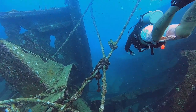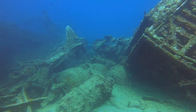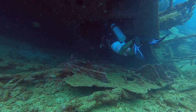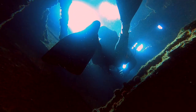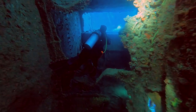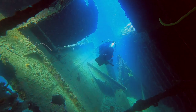The middle of the boat where the explosives were set that sunk the ship looks like a yard sale with twisted metal everywhere and old boat parts strewn about the seafloor. The Antilla is great for penetrations due to the large compartments of the vessel. Make sure you have your wreck certification because you won't want to miss out on exploring all the nooks and crannies that this old ship has to offer.